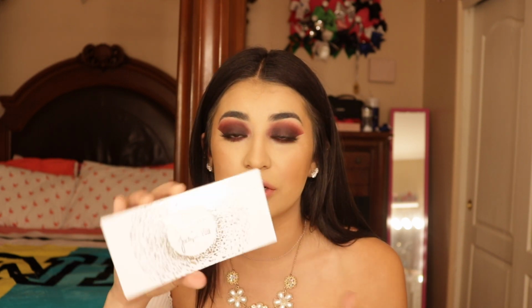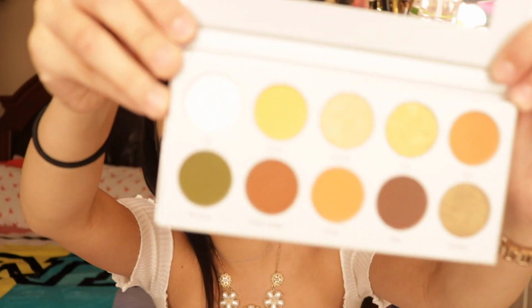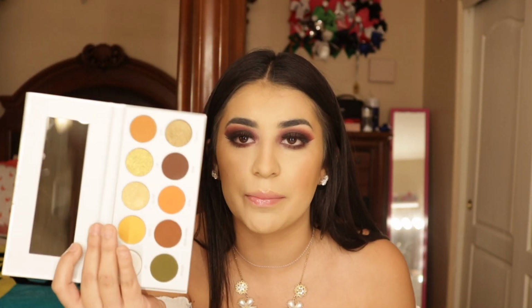But anyway, the next palette is called Armed and Gorgeous, and it has the yellow colors to it, so you can tell what palette you're using. This one still has its plastic on, and it is literally so nice. I love everything about it. It has the oranges, it has the yellows. This is a palette that screams summer.